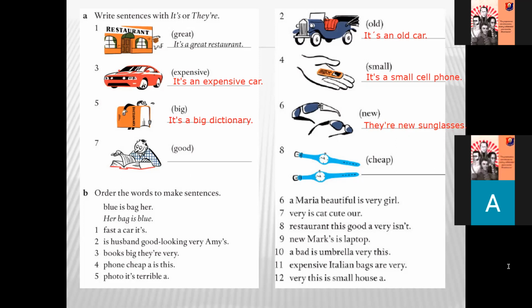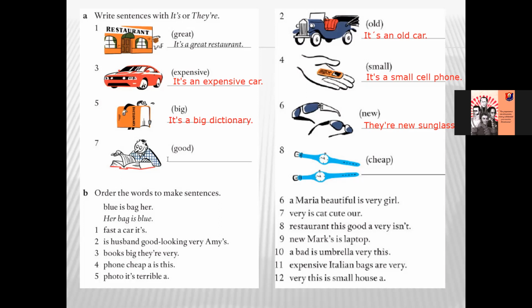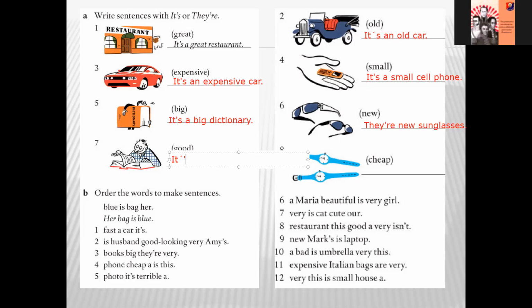Okay, number 7. Christiane, number 7. It's a book. Very good, pero te faltó el adjetivo. It's a good book. Okay, te faltó el adjetivo ahí. It's a good book. Okay, that's okay, Christiane.